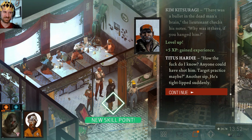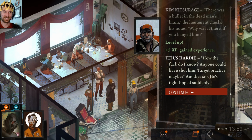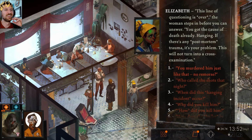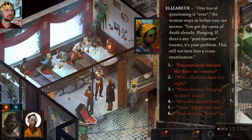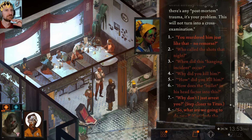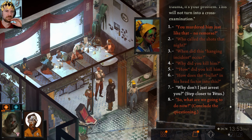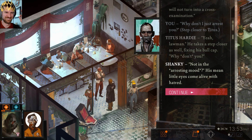How the fuck do I know? Anyone could have shot him. Target practice, maybe. He's tight-lipped suddenly. This line of questioning is over. You got the cause of death already? Hanging. If there's any post-mortem trauma, it's your problem. This will not turn into a cross-examination. And why don't I just arrest you? Yeah, lawman. Why don't you? Not in the arresting mood?